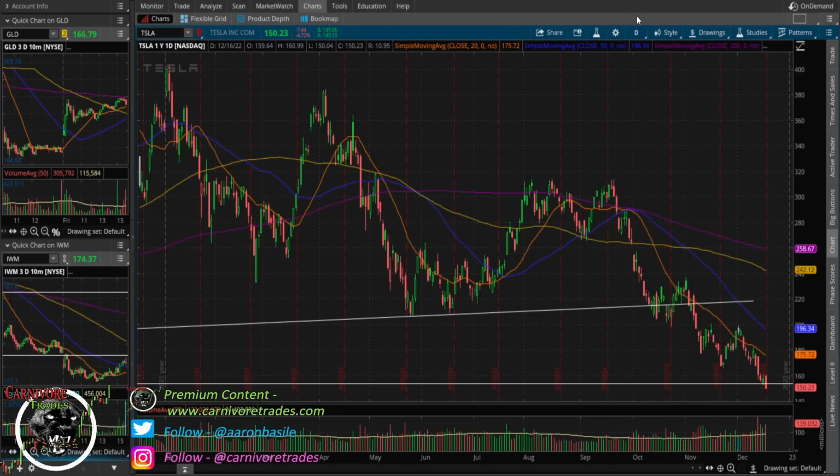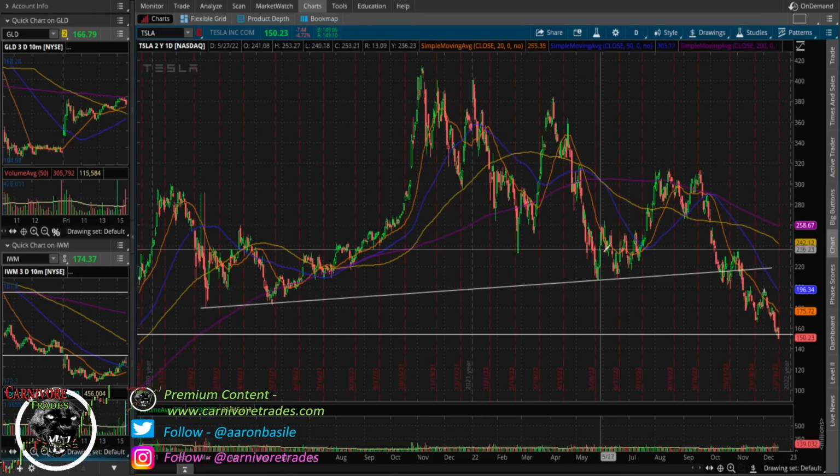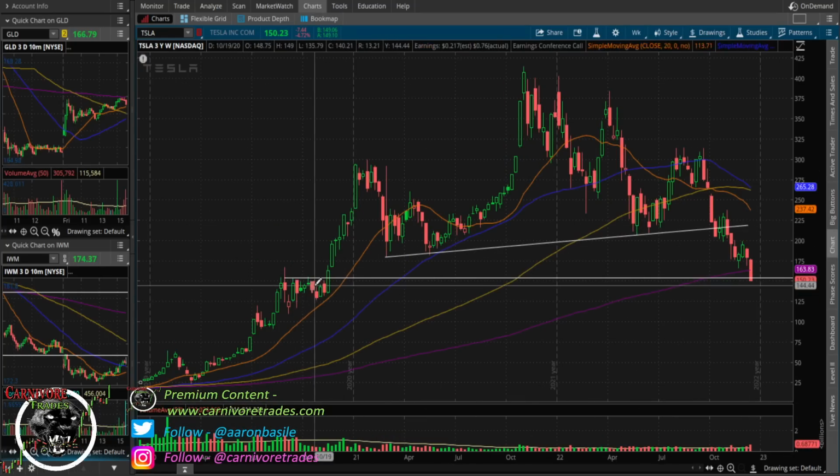And really ever since it broke this trend line, big head and shoulder pattern here going back to really March of 2021. Ever since it broke that, it just has not been able to get anything going. Now, I think you're into this nice little area of support right here where you broke out in 2020. This should get a bounce. It's a little oversold here. So this is one of the names that might get a little bit of a bid.